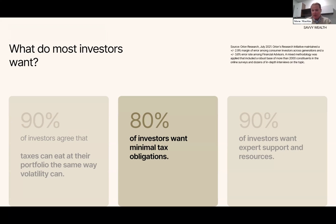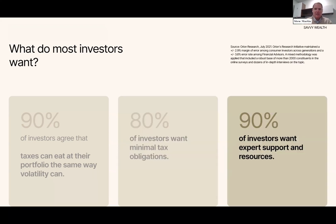80% of investors want minimal tax obligations in investment portfolios. I know this is a shocker. I think all of us, when we think about taxes and capital gains that come from our investments, want lower tax obligations. And again, that's what our seminar is focused on today. And 90% of investors want expert support and resources. And direct indexing is a resource that you have available to you through Savvy to be able to create tax efficiency in your portfolios.